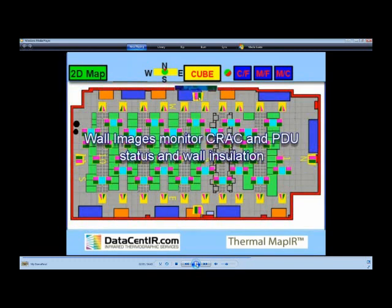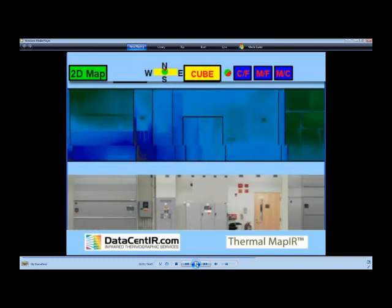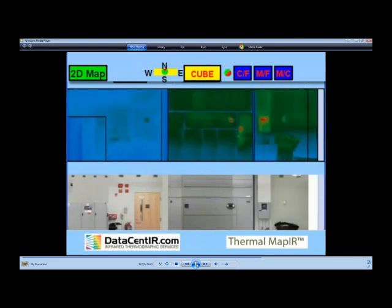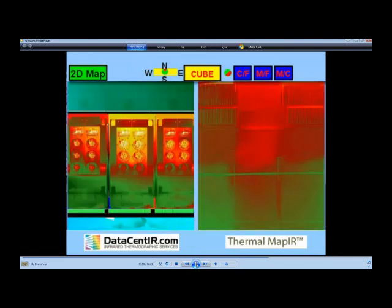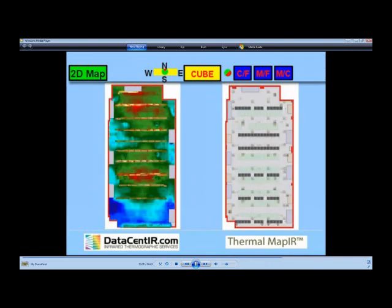Images of the walls are important for understanding the status of the room. Problems such as inadequate insulation and defective equipment can be detected. The floors and ceilings are captured and combined into single images. These can be compared and examined in detail. The floor and ceiling images are also presented with map images so that the details can be located against clear references.